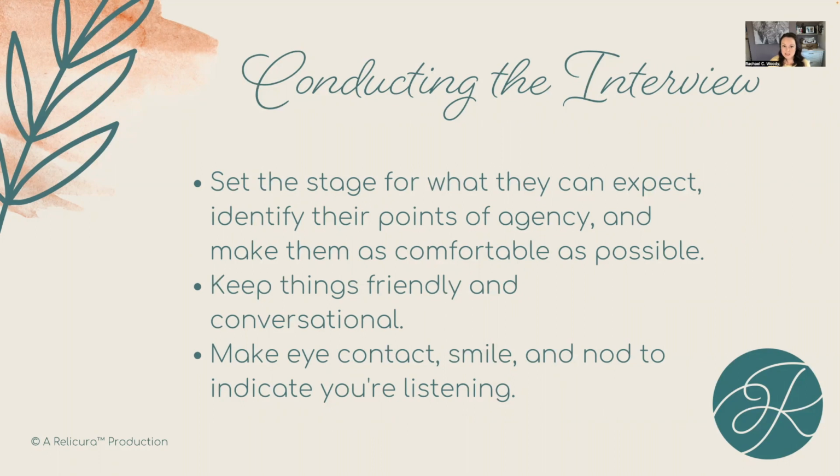First up, you need to set the stage for what they can expect, identify their points of agency, and make them as comfortable as possible. This is your number one priority, in addition to making sure the camera's recording, which hopefully you have a second person to do. Making them comfortable is going to set you up for better success and a more enjoyable experience for your interviewee and for you too, for that matter.